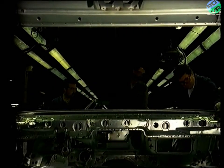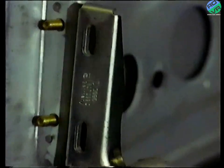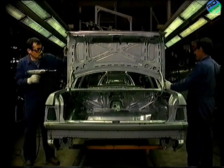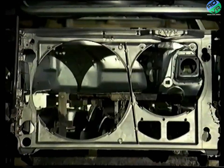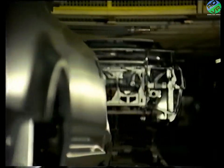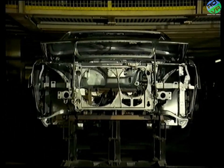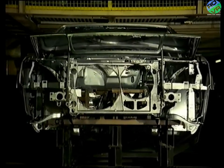Fitting the doors and the engine and luggage compartment lids. The body shell is now complete. The finished body shell of an Audi V8 on its way to the next station. Pre-treatment before painting.